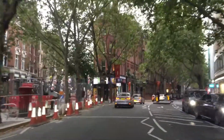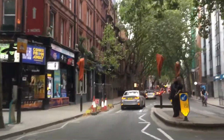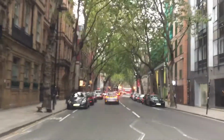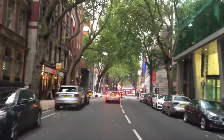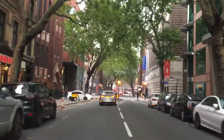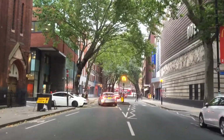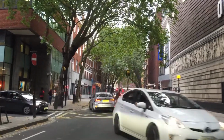Monmouth Street off to the left, which takes you to Seven Dials. On the right is the Culture Entertainment Megastore, where you get Star Wars and science fiction costumes, books and memorabilia. On the right, this used to be the Jockey Club. I don't know what it is now. No, it's a whole load of different offices now.